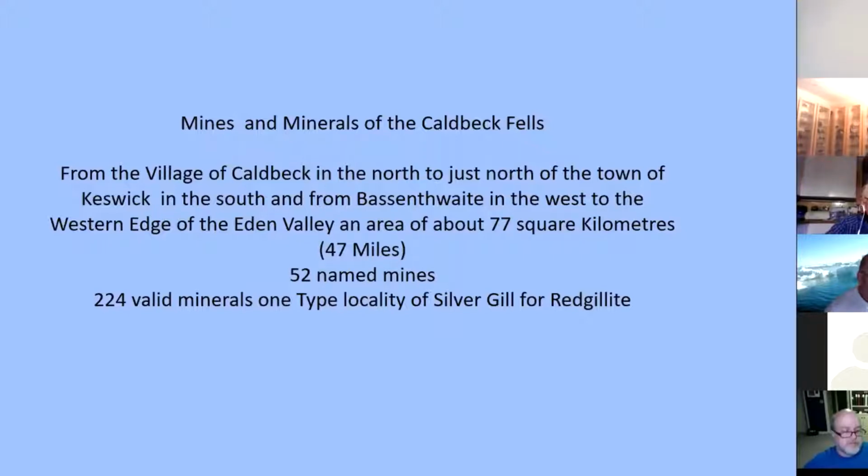So this is basically a little bit of information about the area. From the village of Caldbeck in the north, to just north of the town of Keswick in the south, from Bassenthwaite in the west, to the western edge of the Eden Valley. I've worked out about 77 square kilometres, 47 square miles. The actual bit of the Caldbecks where all the mining takes place is about 24 square kilometres. There are 52 named minerals and 224 mines, and one type locality, Silver Gill for redgillite.